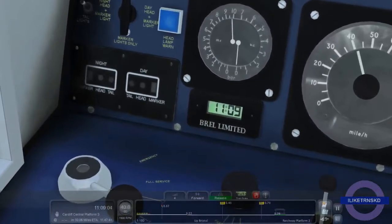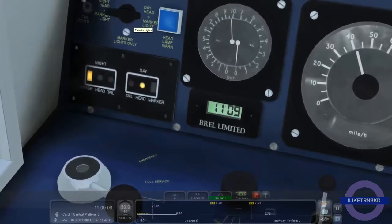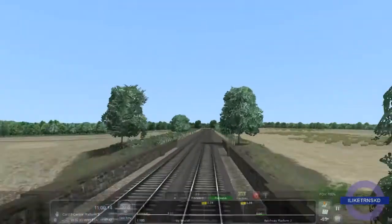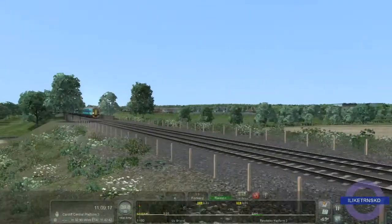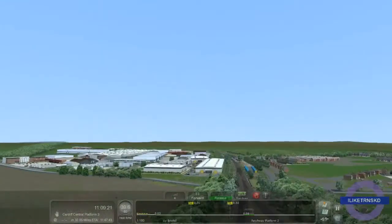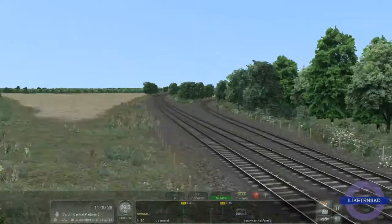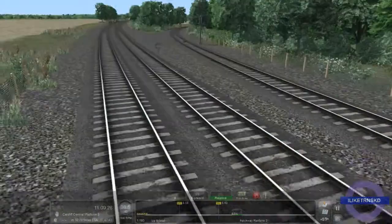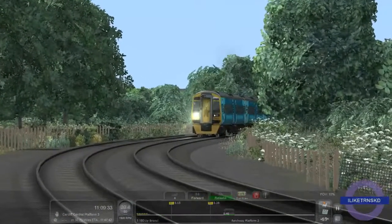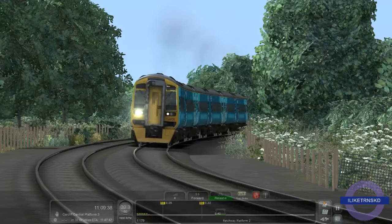Brill. Limited. Eh, screw it, headlights. Whoosh. Oh, now you start working, you stupid headlights. How far will I go until the game stops lagging on me? Not very far. Because the game is still lagging like hell. Right. Yay.